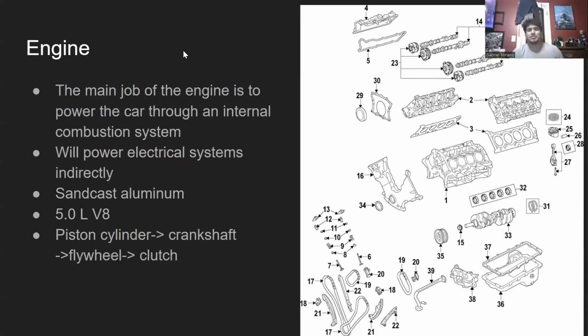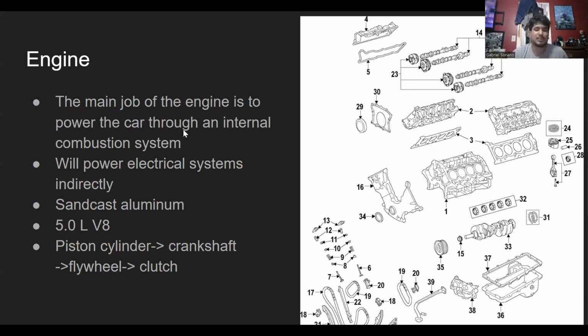So the engine is arguably the most important part of any car, especially the Ford F-150. The main job is to turn fuel into kinetic energy, which will eventually move the car forward. But it also has many other jobs, such as powering electrical systems and so on. It is usually made via aluminum, 2024 T6 aluminum. And this specific one that we are analyzing is a 5.0 liter V8, which 5.0 liter means how much displacement is in the overall engine, and V8 is just how many pistons it has.